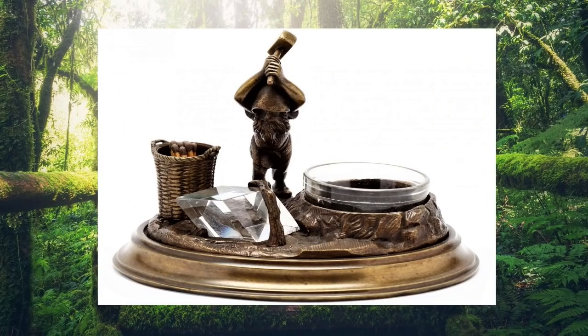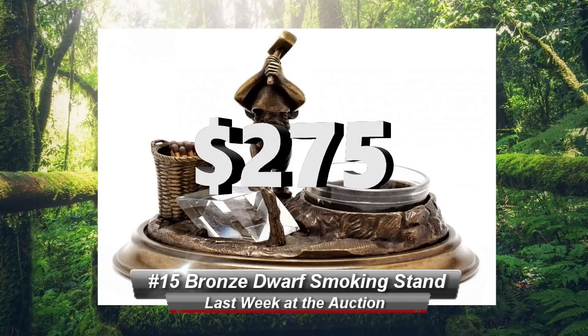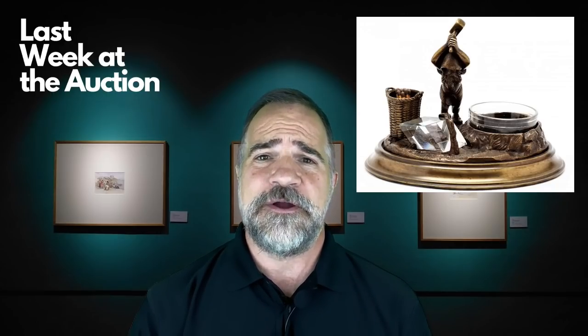All right, number 15 is a bronze dwarf smoking stand that just did $275 at Leland Little in Hillsborough, North Carolina. Tobacco collectibles are still performing, and this little desk accessory included a built-in match holder and ashtray insert. Oh, I remember the days of smoking indoors, you know.